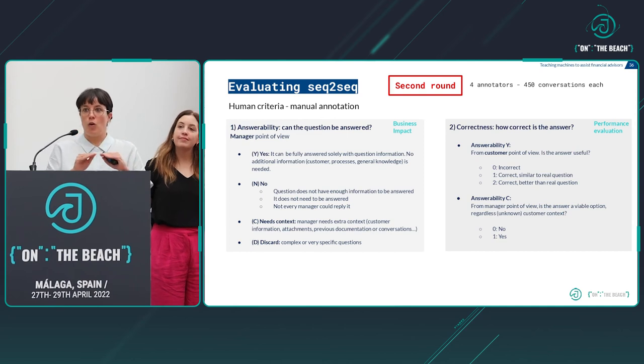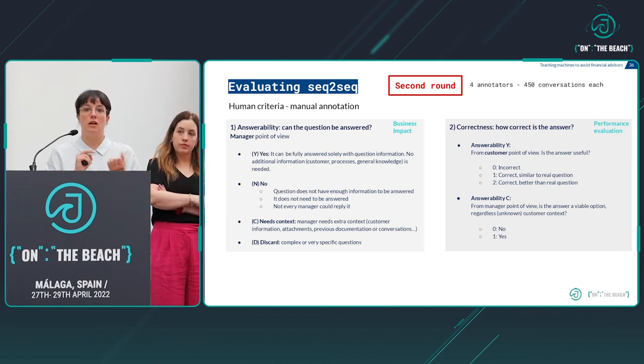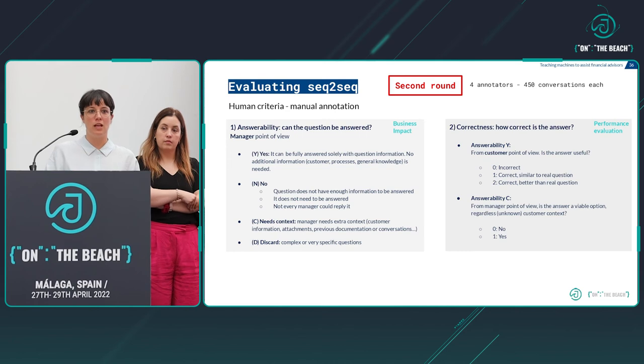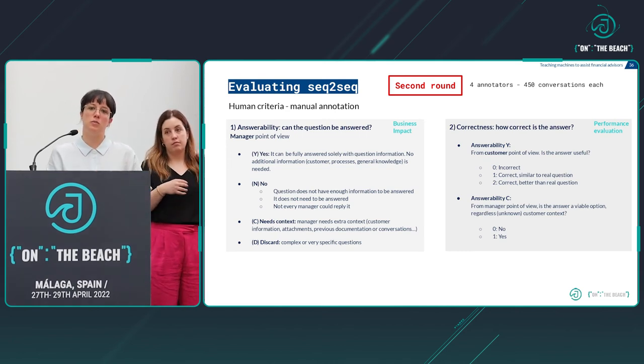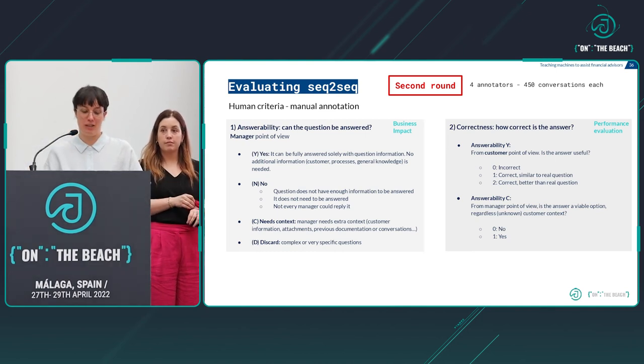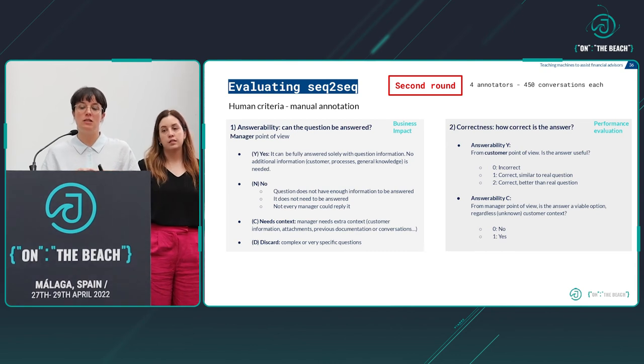So with those 3 groups, we established the clear guidance for evaluating correctness. In this case, if answerability is yes, it can be answered with the information in the question, then the label would be one of these three: incorrect, correct and similar to the actual answer, or correct and better than the actual answer. Sometimes we found that the generated answer was not like the one given, but it was better because it had learned from other financial advisors, and this happened in more than two or three cases. And then if there is a need of context from the client, we would label the answer by whether it can be suggested to the advisor, would it be useful or not.